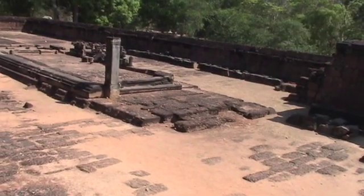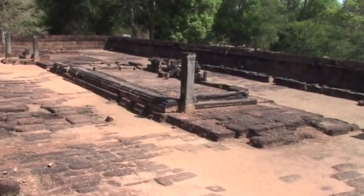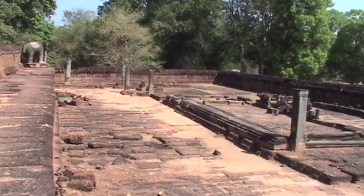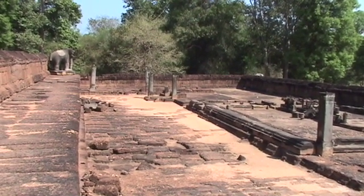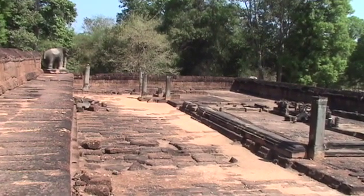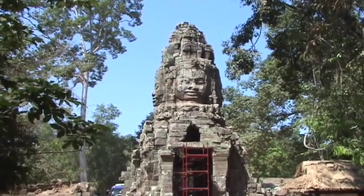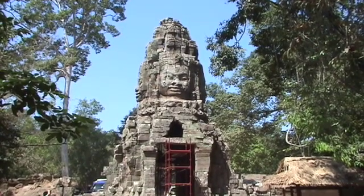Here we can see a little bit of the remains, of at least the foundation of the temple buildings that were here, with columns that would have been covered. I mean, covering an alcove or covering the building, if you will. Might have even had a roof on it, like the ones that we saw as early as Ayutthaya and Sukhothai in Thailand.